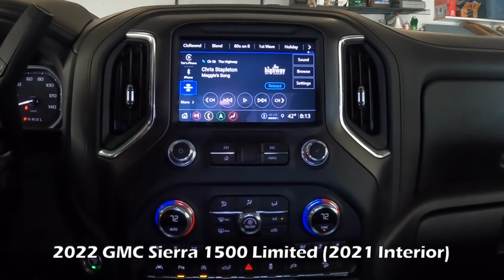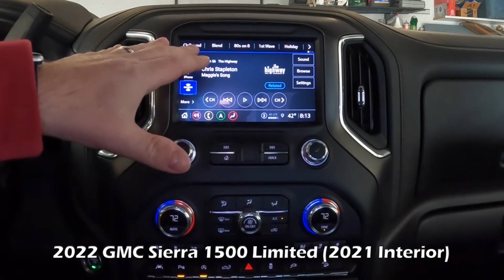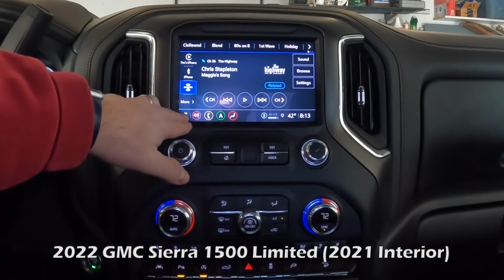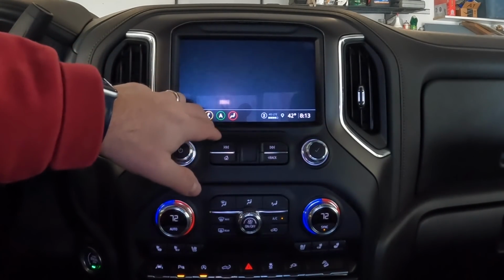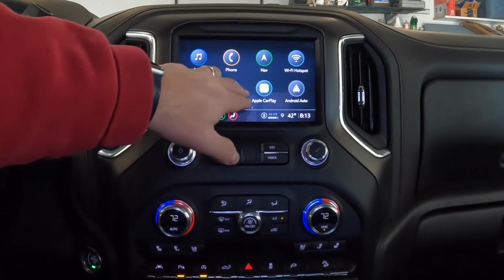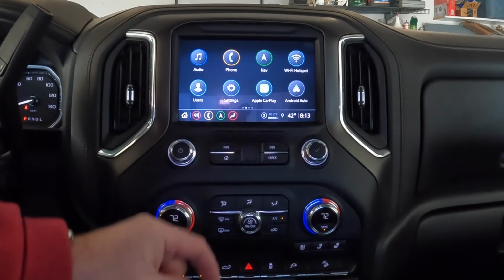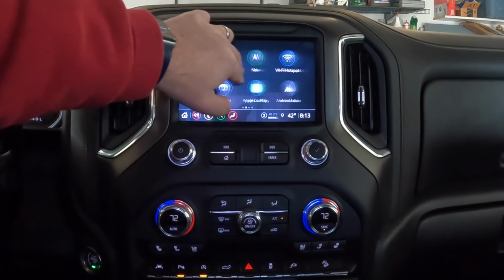Okay, let's talk about this technology in the GMC Sierra. So again, this is the 2021 base model year. So I have a home button. People love home buttons, right? So I have audio, users. I can set up driver profiles if I want to. I have phone settings. Apple CarPlay is wireless. I have a charger right here as well, wireless charger. Android Auto is wireless. Wi-Fi as well.